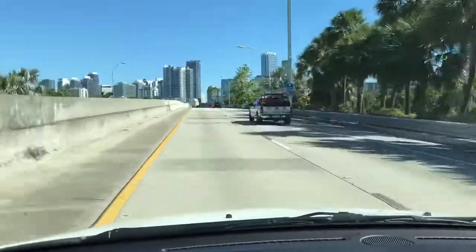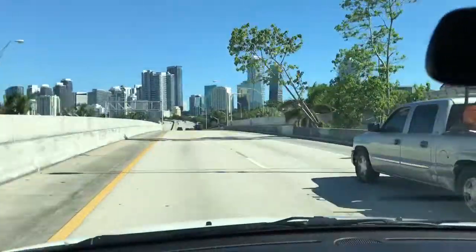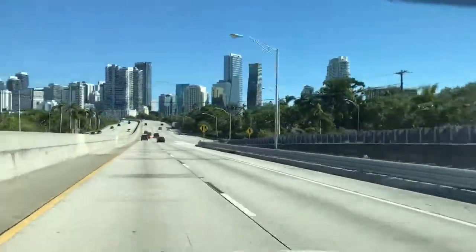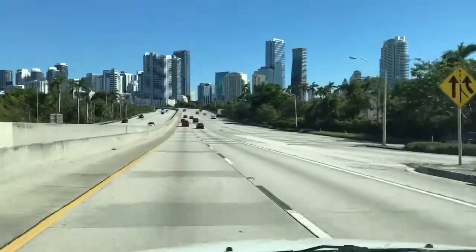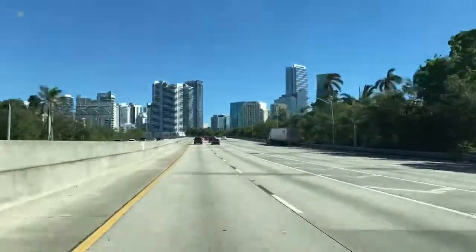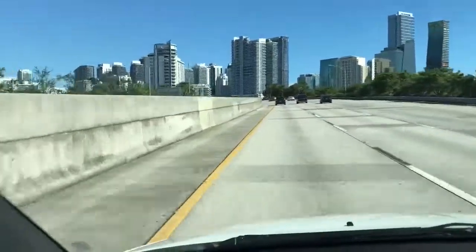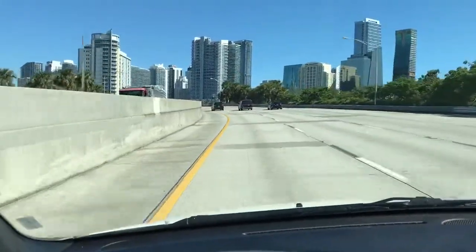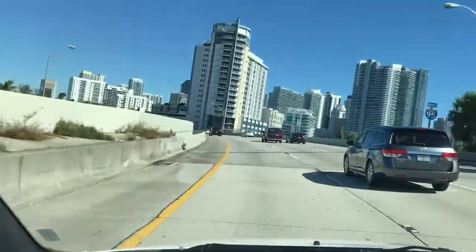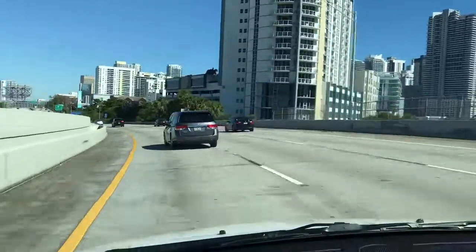Okay, we're going north on I-95. We just went up the entrance ramp off of Dixie Highway onto I-95, and this is the Miami downtown skyline, including Brickell Avenue over here to the right, and downtown Miami. The highway basically goes up an elevation to go over the Miami River, which is what we just crossed.